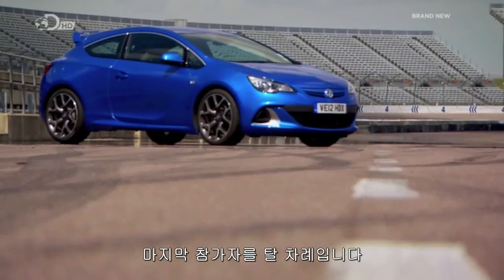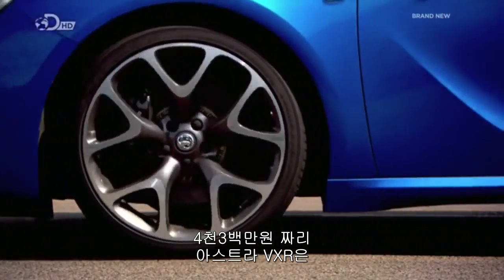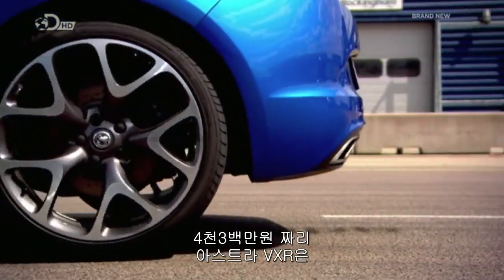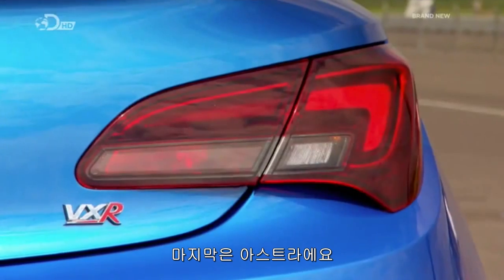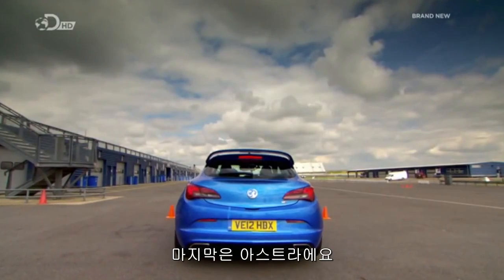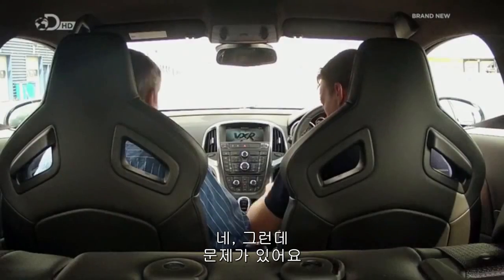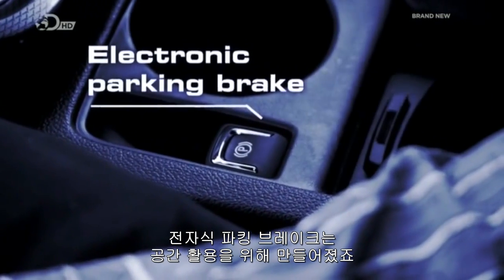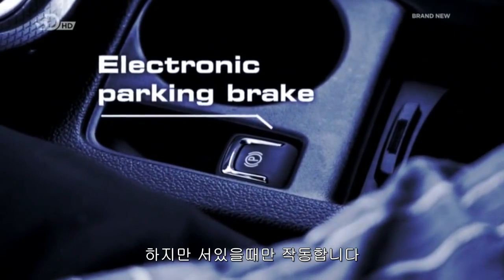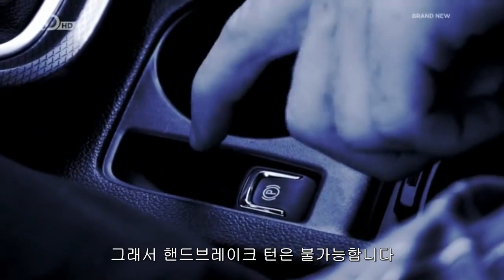Time for our final contender. The most expensive car here. The £27,000 Astra VXR is also the most powerful. So last but by no means least, the Astra, Chris. 280 horsepower. It's going to beat the Golf time easily, isn't it? Yeah, I've just noticed one problem, Tiff. We're doing an auto test and we have no handbrake. Electronic handbrakes are designed to take up less space, but they only engage when the car is at a standstill. So no handbrake turns here.